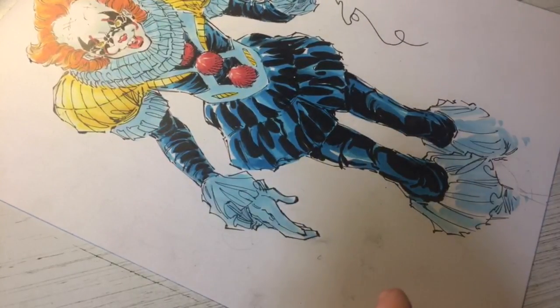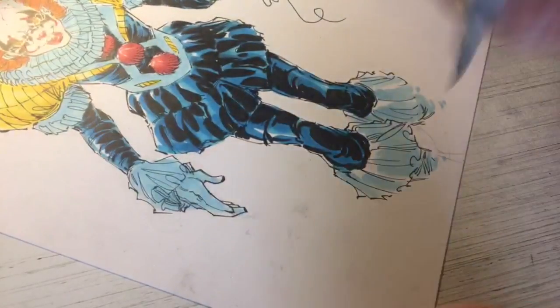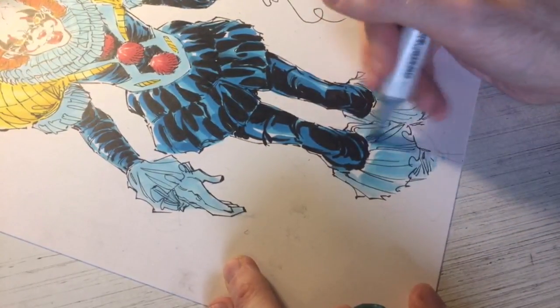Oops, I forgot to put some of the, that was some B04. I forgot to put the B01 in to match down here.